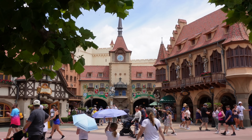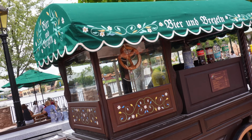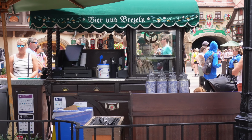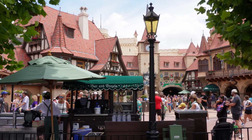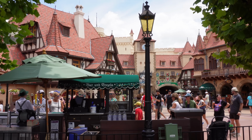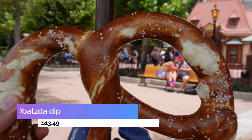Right as you get in here to the right, you're going to see a pretzel and beer cart. I think it's literally called beer and pretzels in German. Bier und Brezeln. Probably not saying that right. Feel free to correct me in the comments. Love the engagement. So this is their giant pretzel. It's been here for quite some time. It's always warm and delicious.